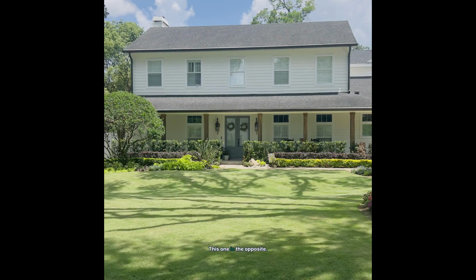We have installed and cared for lawns across Seminole County, Oviedo, Winter Park, Winter Springs since 2005. In my other videos, I talked about the lawn problems of a hot, dry summer, drought stress and chinch bugs, the things that burn your sunny, thirsty corners. This one is the opposite. Gray leaf spot is the wet weather disease.